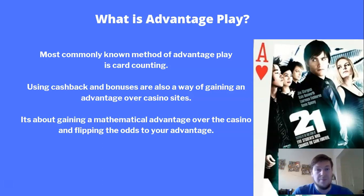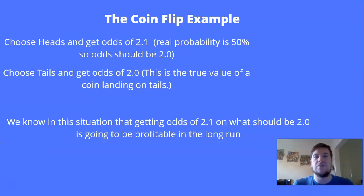All advantage play and advantage gambling is based on gaining a mathematical advantage over the casino and flipping the odds to your advantage, so that you will make money in the long run and the casino will lose money. So just to get a basic understanding of advantage play, I'm going to use the coin flip example.